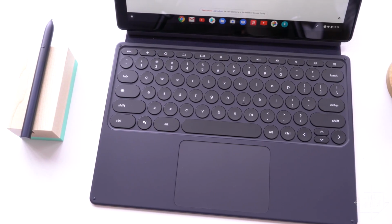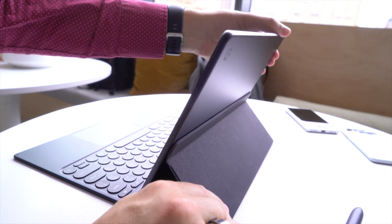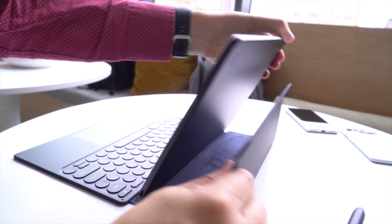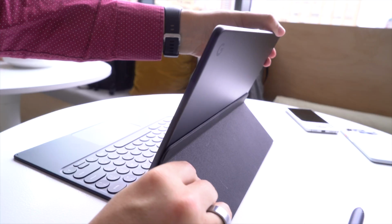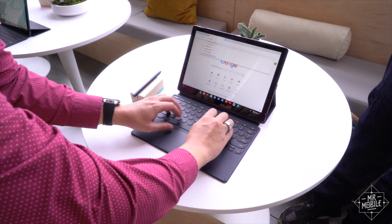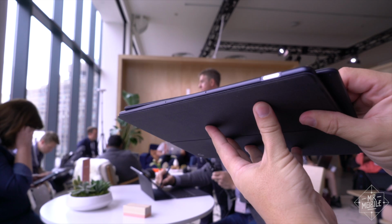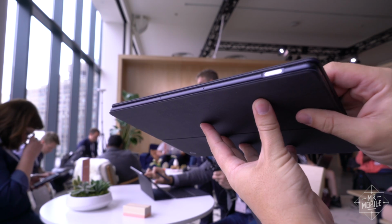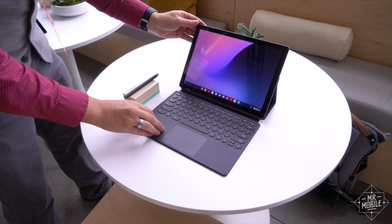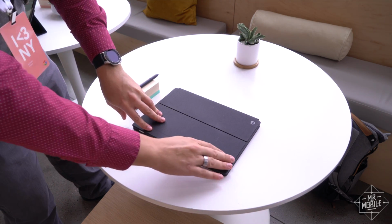The conversion is made possible by a keyboard accessory that has a lot of good stuff going for it. Unlimited angle adjustment using magnets, a soft Alcantara finish, and a backlit keyboard that felt very comfortable coming from my MacBook Pro 17. On the downside, there was a lot of play in the demo device I tried when it was closed, and the keyboard carries a $200 premium over the Slate's $600 starting price.